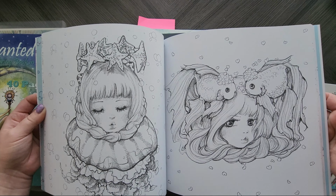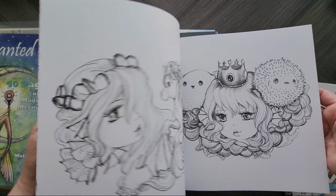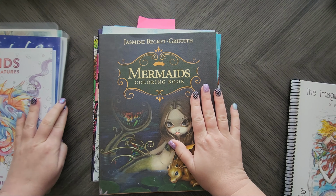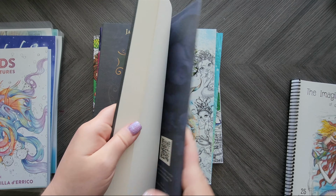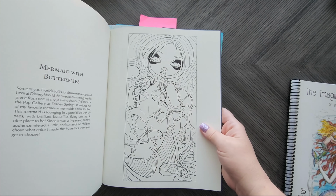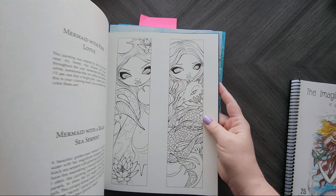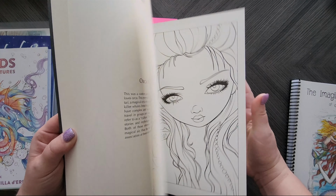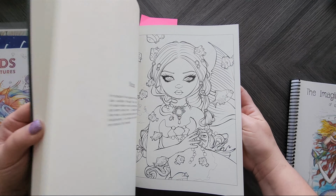Yeah, so many fun pages. I keep getting her books and I'm like, I need to color that, and then I forget. Okay, Jasmine Beckett Griffith, Mermaids. Again, can't get more specific than that. Now, her pages are smoother. They have like this ivory finish. I love her artwork. Those big, luscious eyes always staring at you.